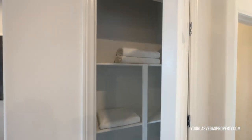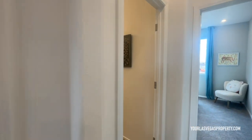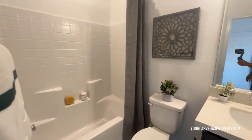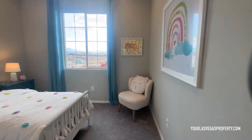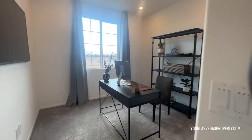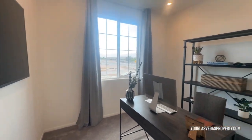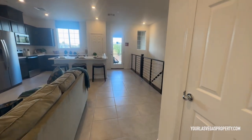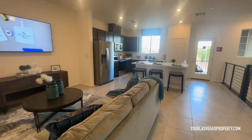All right, got your linen closet right there. Single sink, tub shower combo right there. Here's the bedroom here. So again, very, very similar to the one that's 1374 square feet. I don't see very much of a difference other than the living room and kitchen layout, but still open concept.